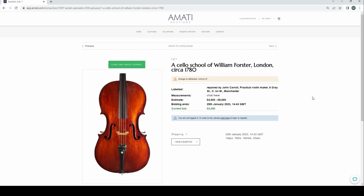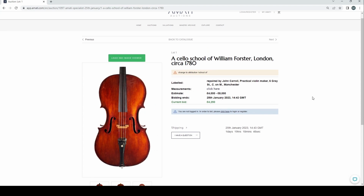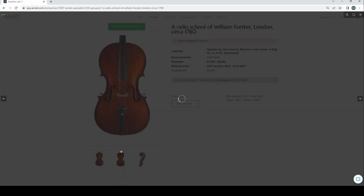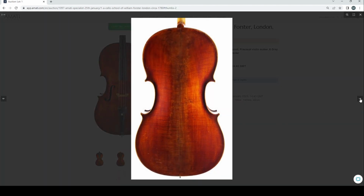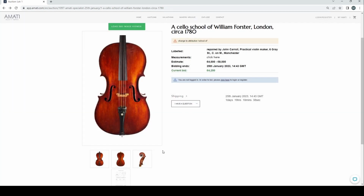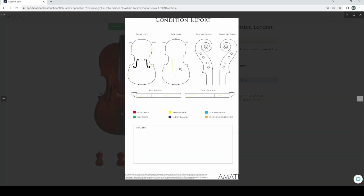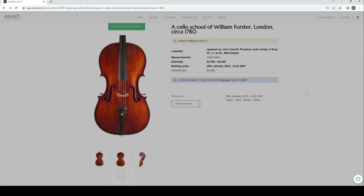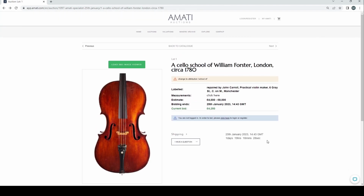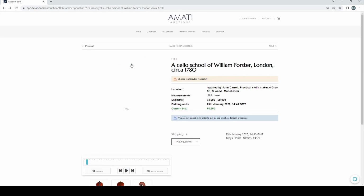So we have here a cello, School of William Forster, London, circa 1780. This is one that I took videos of. This is a nice looking instrument. As far as I remember, we can see here in the condition report that it unfortunately has a soundpost crack on the back that is, however, repaired. It is a nice instrument, but obviously that soundpost crack in the back is going to affect the value.